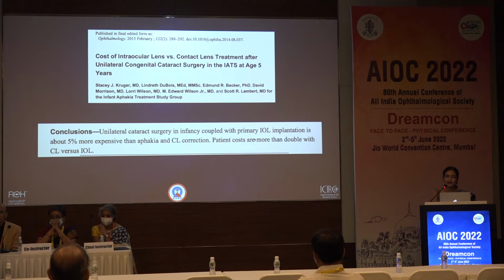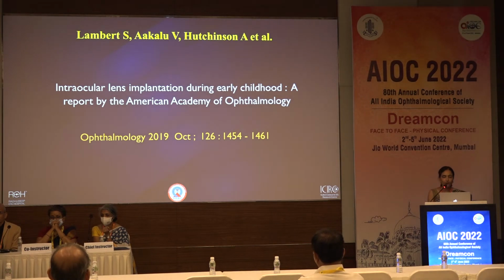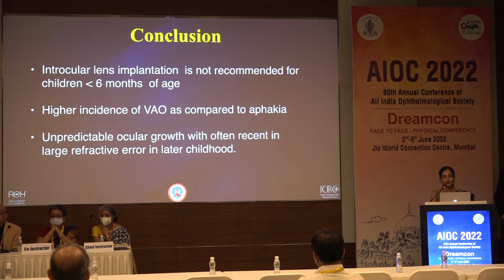So again, like I said, if it is not a microphthalmos, if it is not a microcornea, in a unilateral cataract, if you can do a good surgery, it may warrant a primary IOL implantation. Based on this study and others, the American Academy also has given an implant recommendation.